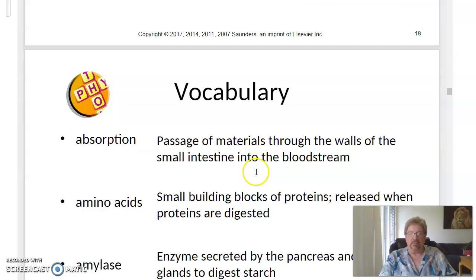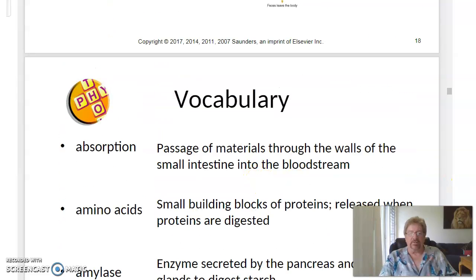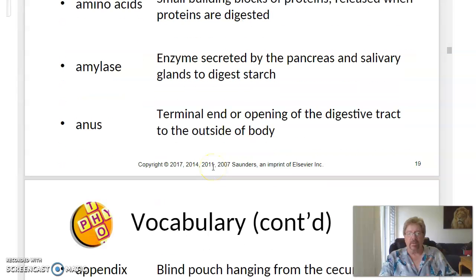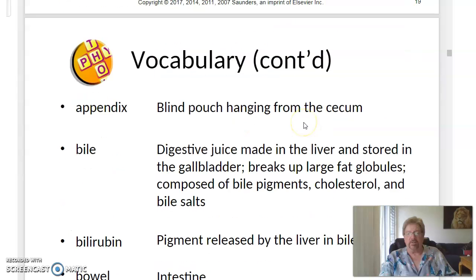All right. Okay, vocabulary. Absorption: passage of materials through the walls of the small intestine into the bloodstream. The vast majority of absorption takes place in the small intestine. Amino acids: building blocks of protein. Amylase: anything that ends in ASE is an enzyme. Amylase is secreted by the pancreas and salivary glands to digest starches, carbohydrates, sugars. Anus: terminal end or opening of the digestive tract to the outside of the body.